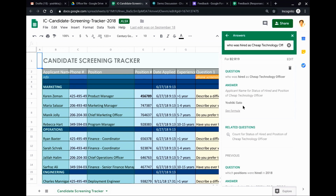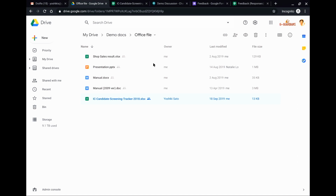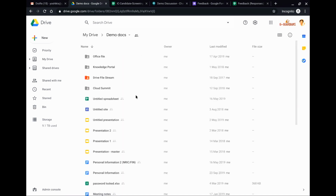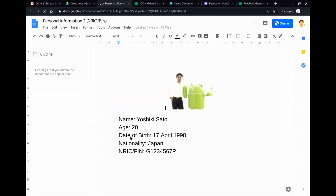Okay, and also another one. If you are an admin, maybe you are concerned with security. So for example, this document. This document includes some sensitive information. My name is Yoshiki Sato. This is maybe not sensitive, but my age, 20 years old, is very sensitive information. And also some national ID.